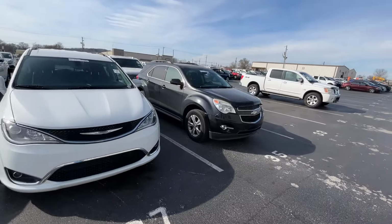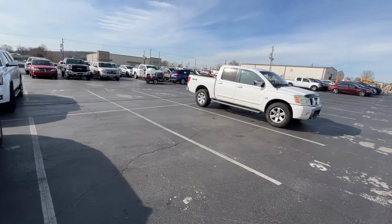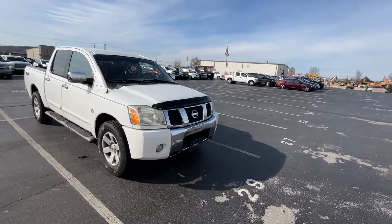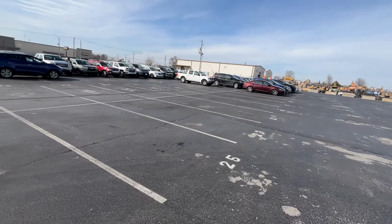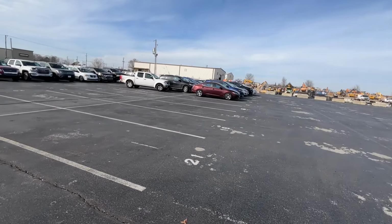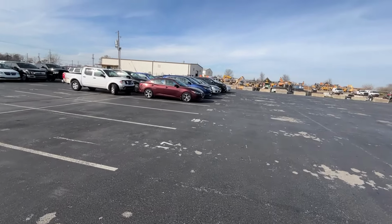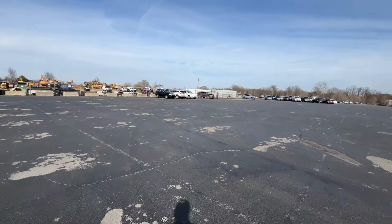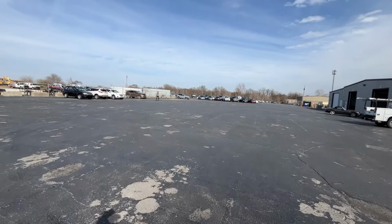Well, we certainly have a lot of vehicles, but none of them seem to elicit a response. They're all just simply vehicles. They're just cars, trucks. Nothing that's going to really make your heart go pitter patter. So we're going to go ahead. We're going to head over this direction and see if anything gets our attention.